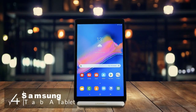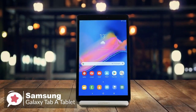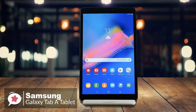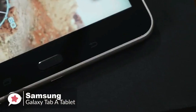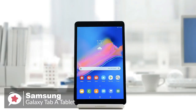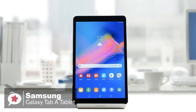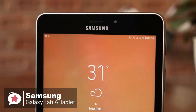At number 4 is the Samsung Galaxy Tab A 8-inch 32GB Wi-Fi tablet. The 8-inch Galaxy Tab A 8.0 32GB tablet delivers powerful performance and wireless content, sharing a silky modern design. Design-wise, the Samsung Tab A 8.0's design is on trend with a sleek metal frame that's comfortable to hold and a capacitive 8.0-inch IPS touchscreen display with a 1280 by 800 resolution for viewing all your favorite content.